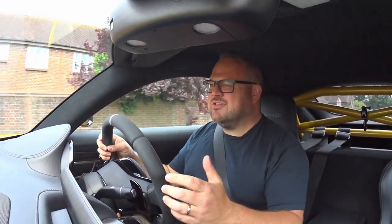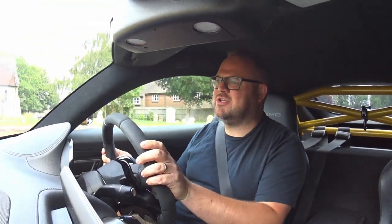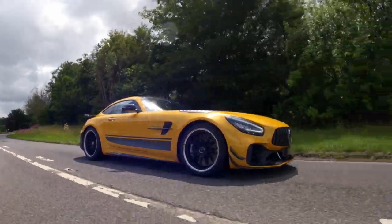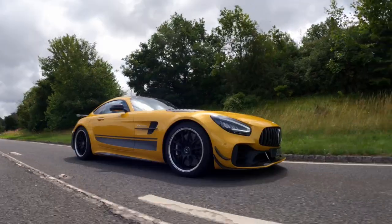It kind of doesn't really look like anything else. My missus summed it up perfectly when she saw this car the first time. She said it looks like a Hot Wheels car, and I think she's hit the nail on the head. It looks a little bit silly. It's a muscle car, it's got a great big long bonnet.